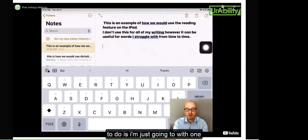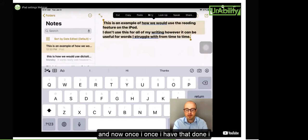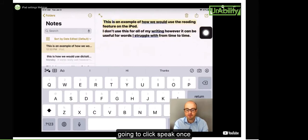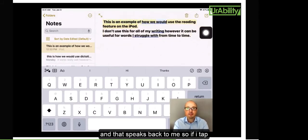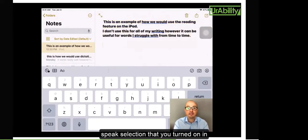What I'm going to do is, with one finger, one tap, and then another tap, I'm going to pull and drag. And now once I have that done, I can see speak. So speak appears here top right. I'm going to click speak once, and that speaks back to me. If I tap on it and click pause, I can stop it. So that is the speak selection that you turned on in the settings a few moments ago.